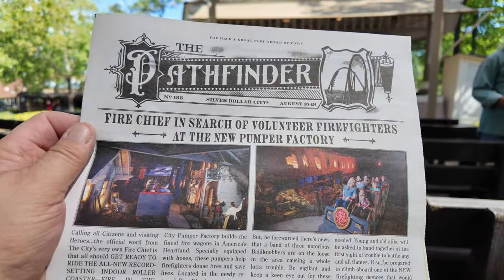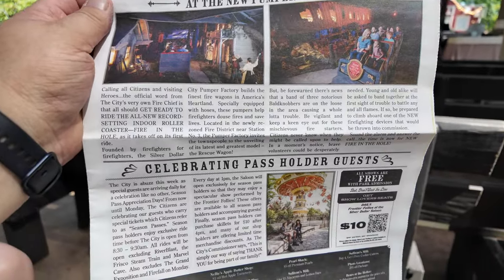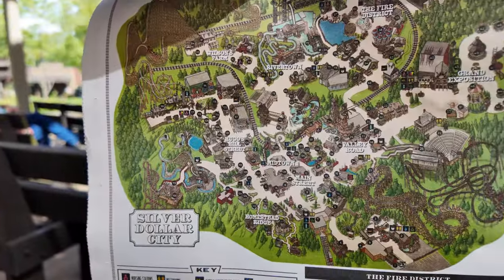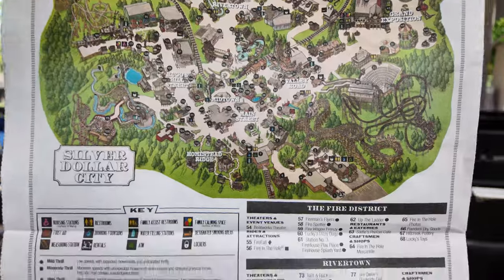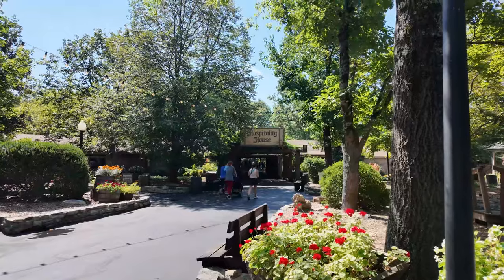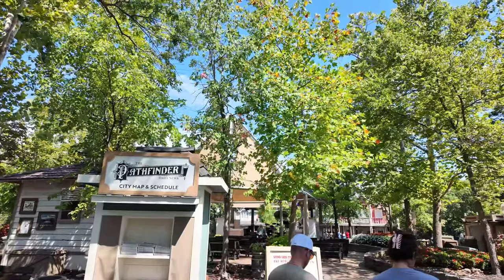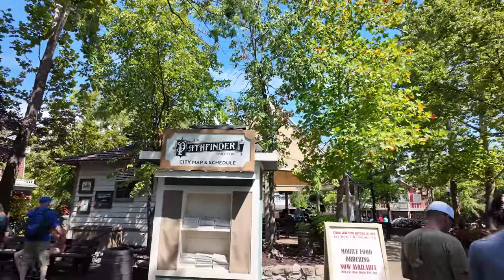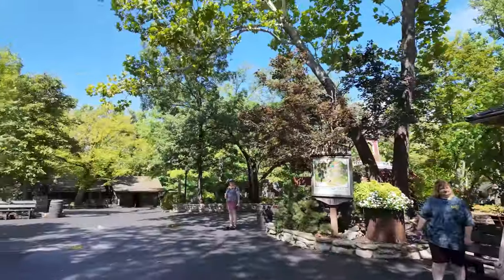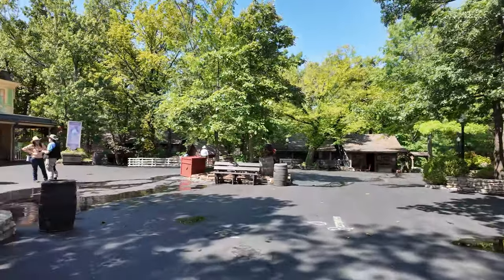The park map is called the Pathfinder, and it's like a newspaper, and it talks about different goings on in the park, different things you can check out and whatnot. On the very back of the Pathfinder is a map of the park with a complete key of where everything is located. All right, guys, so after you come in, you'll walk straight up to what they call the town square, and you'll see this gazebo area over here. And right in front of the gazebo is the Pathfinder. That's where you'll find your park map and the activities going on for the day right here. We are gonna start out in Homestead Ridge, which is just this direction, just to the left of that gazebo.